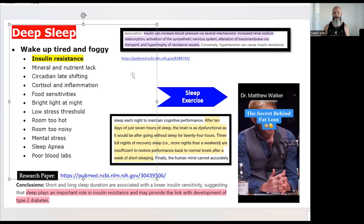According to Dr. Matthew Walker, and they've done this in clinical trials, after just reading from his book there, Why We Sleep, after 10 days of just 7 hours sleep, the brain is as dysfunctional as it would be going without sleep for 24 hours. And they've actually mapped this out with brain tests. He went on to say that people think that they're not underslept, but they are underslept. So we need about 8 hours per day. And that's exactly what I get. I take this extraordinarily seriously.